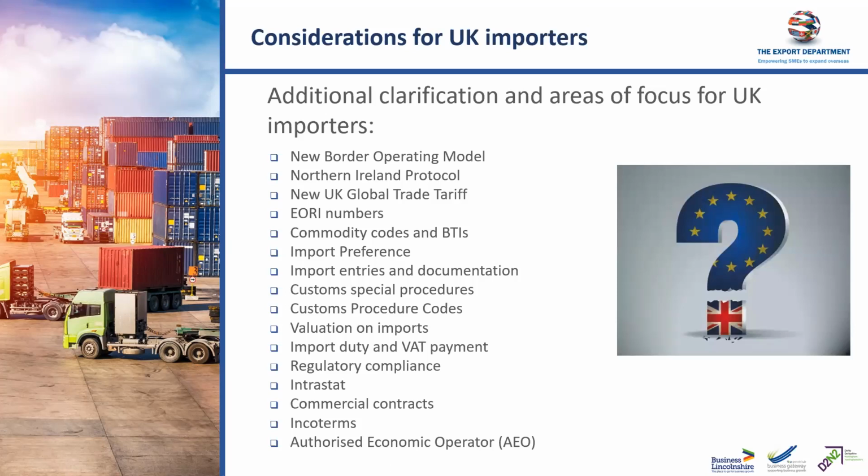So we're going to cover off the new border operating model, which talks about the implementation of new border controls at UK borders affecting EU goods coming in. We're going to discuss the Northern Ireland Protocol and how that impacts. We're going to discuss the new UK global trade tariff that effectively replaces the common external tariff, so we have visibility of the import duties that will be applied to our goods. Talk a little bit about the URI numbers. Obviously, you will be familiar with UK URI numbers, but is there a certain circumstance where you actually might need both?